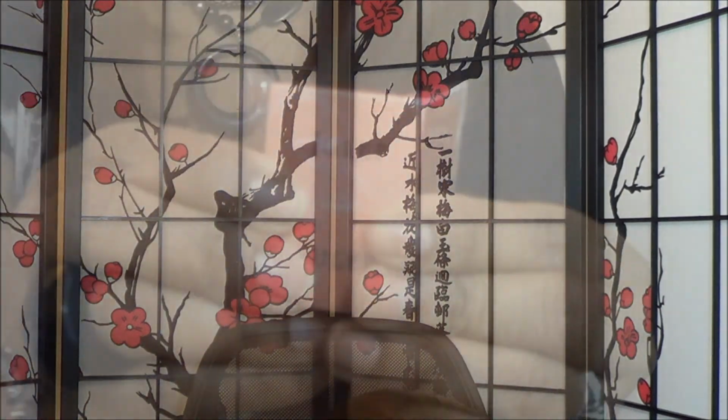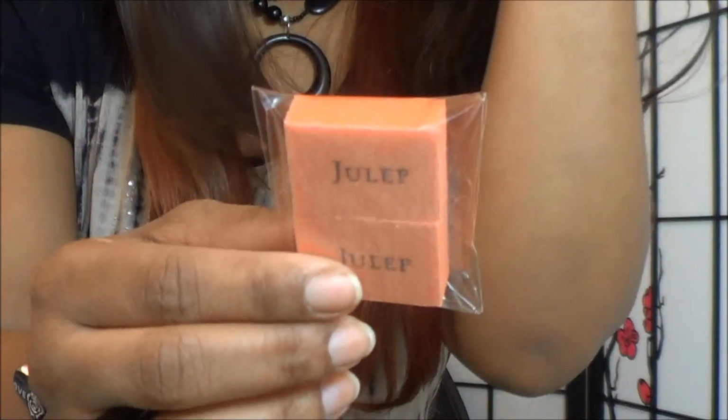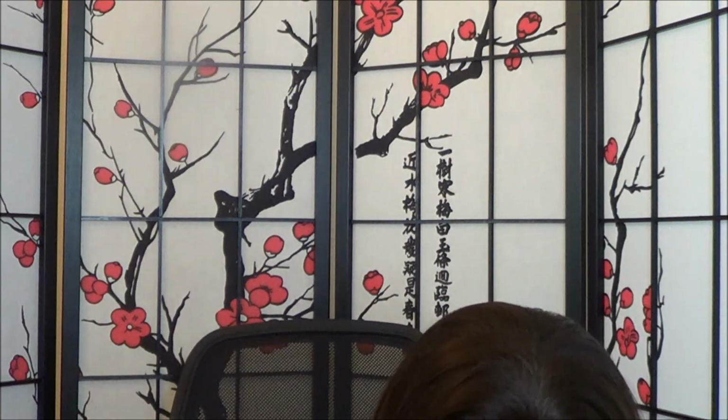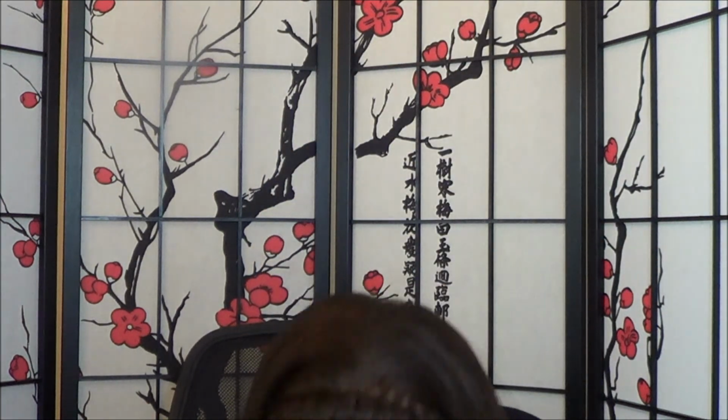And I also received these little orange sponges. These probably would be good for doing like the concealer under my eyes or something like that. So that's what's in that first box, and the subscription, y'all, is basically $19.99, $20 per month, and you receive a new box each month.